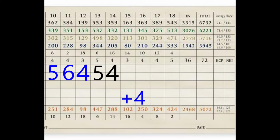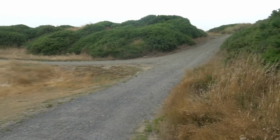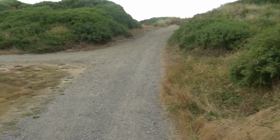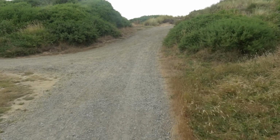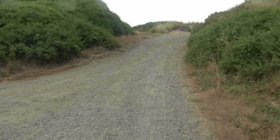On to hole 15. I remember this, there's the walk up to it. I remember this hole from the U.S. Amateur. You do not want to miss it well right, and you don't want to go long left. This is just a tough hole.